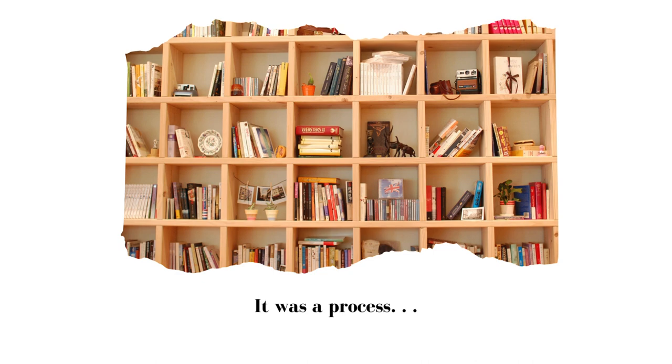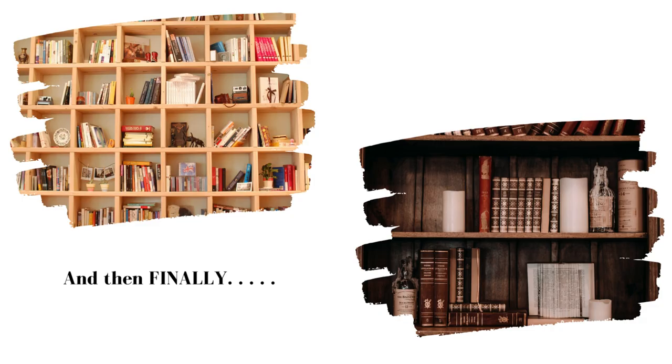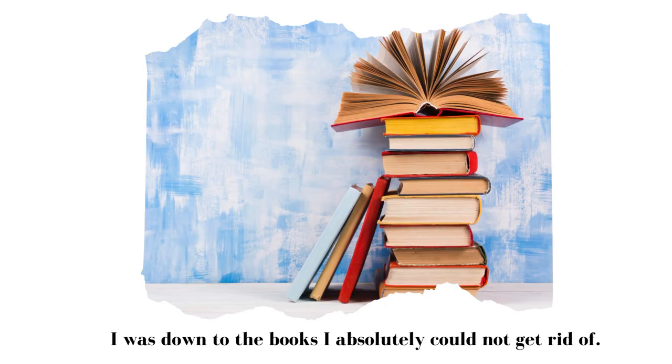I did this three more times after that, giving books away, giving it time, looking at them objectively again, and then giving more away. Finally, I was down to a manageable amount of books that I absolutely wanted to read one more time. I loved these books. I was not going to give them away. I wanted to keep them. So that is what you need to do with your possessions.